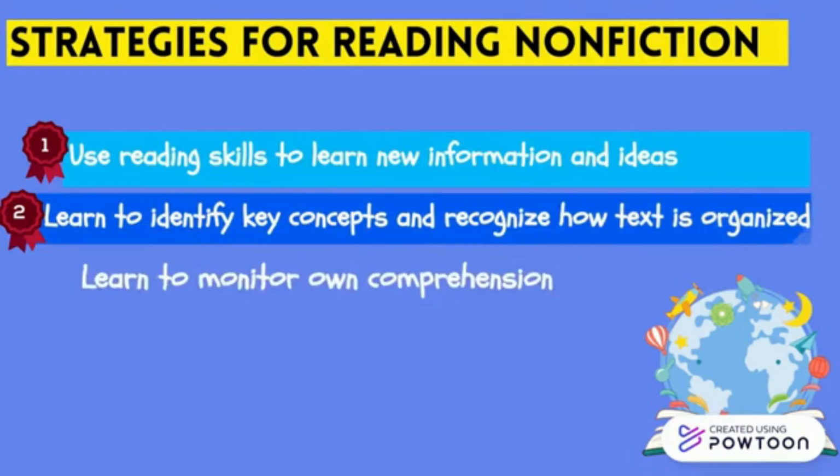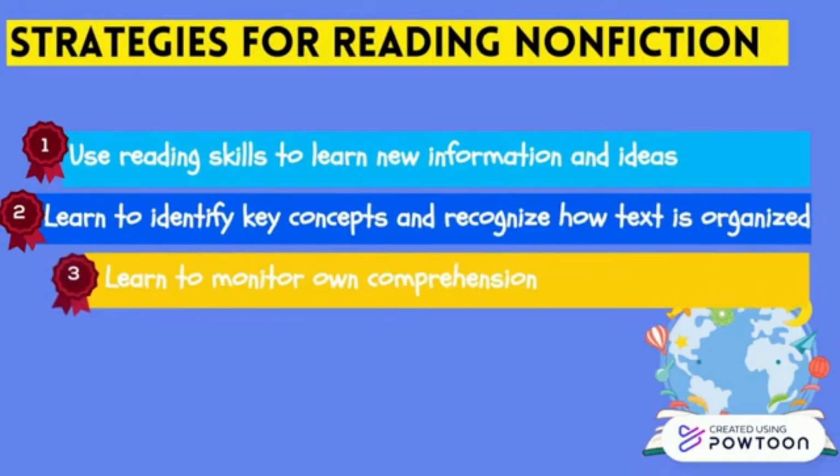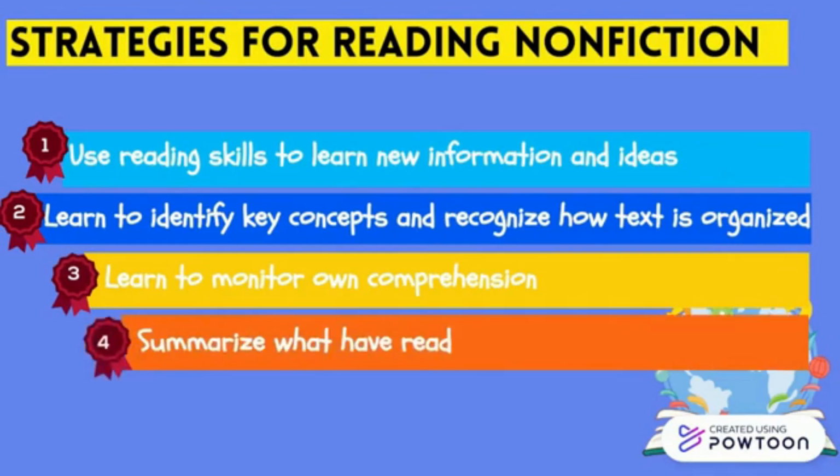They learn to monitor their own comprehension so they can fix any gaps in their understanding. They summarize what they've read in order to cement it in their memory.